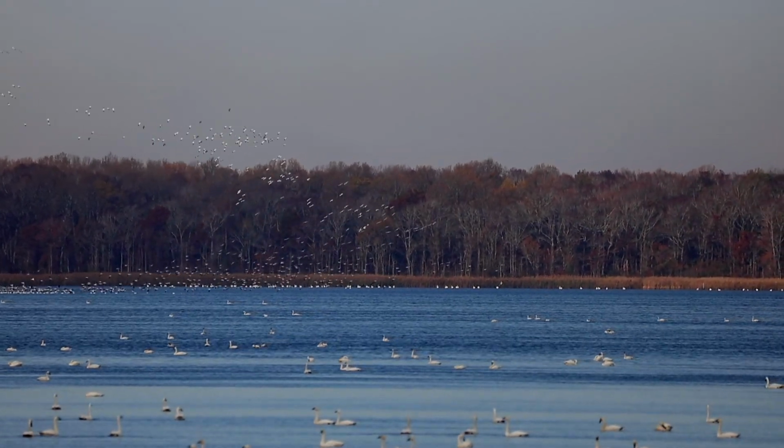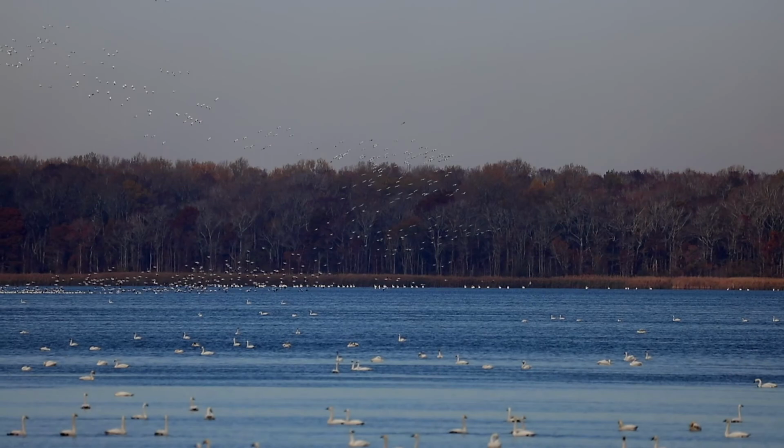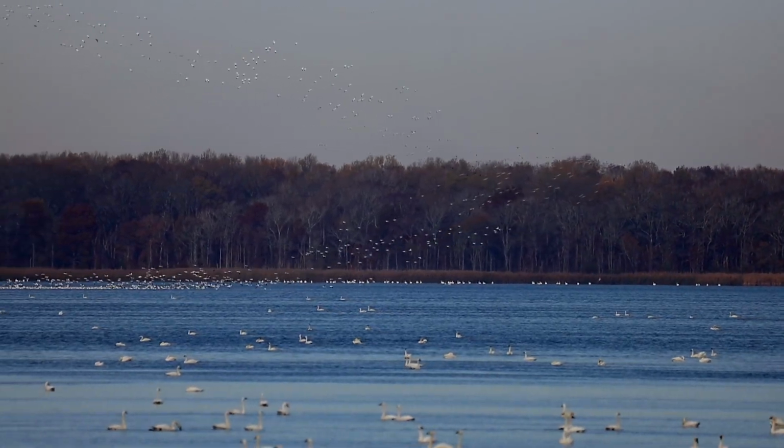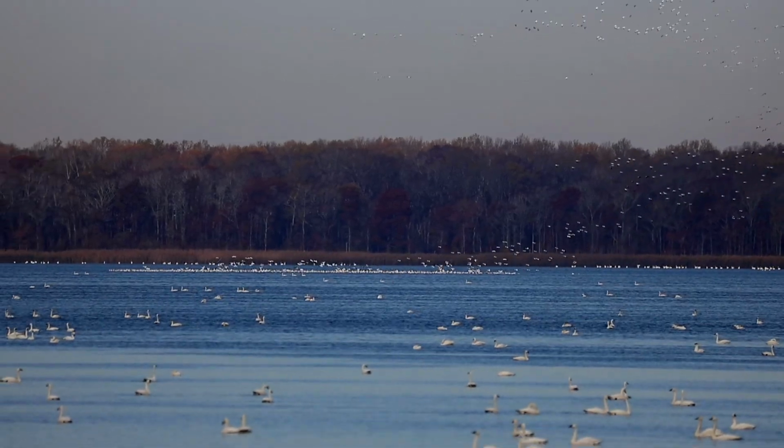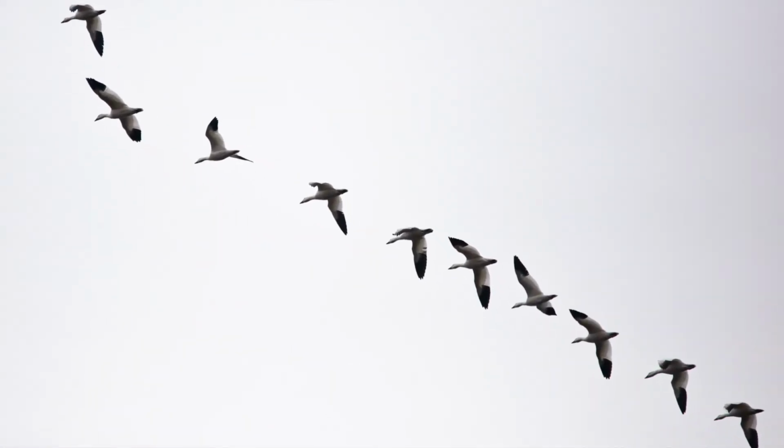Unfortunately, I wasn't able to get any decent, close-range photos of these gorgeous birds on this trip, as they flew overhead only to settle across the vast expanse of Pungo Lake. Still, it was pretty cool to see so many of them coming in for a landing all at once.